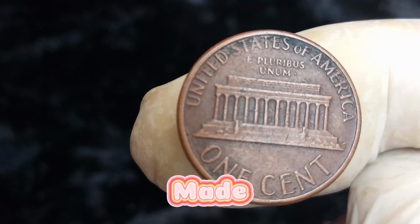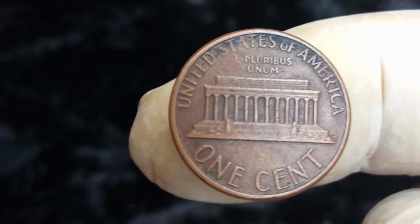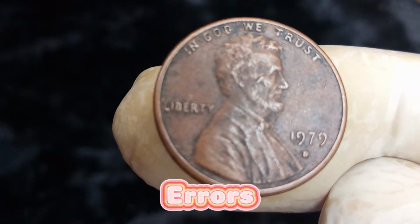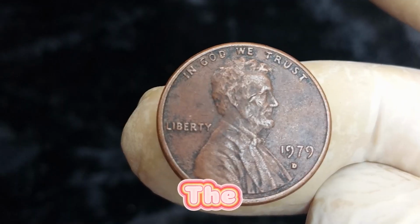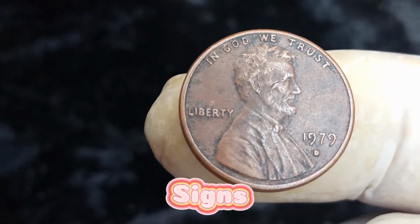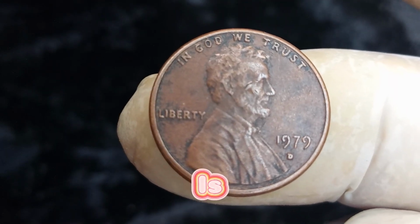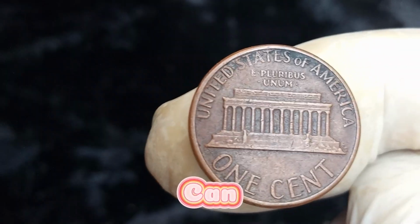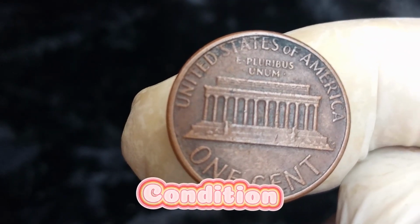Although billions were made, not all 1979 D pennies were created equal. In fact, a small handful were struck with extreme errors, unique conditions, or rare die varieties, and that's where the true value lies. Some 1979 D pennies show signs of the D mint mark being punched more than once. This is called a repunched mint mark, or RPM. These can fetch anywhere from $10 to $300, depending on condition.